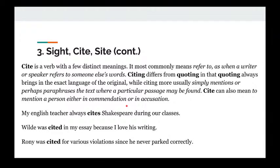So here we have the definition I'm going to be referring to when I'm talking about cite. But this part here is just telling the difference between citing and quoting. To make it simpler and paraphrase what was written there, quoting is when you're copying the same exact language, the same words, punctuation, spacing, everything. But when you're citing something, it is similar to the definition of cite: you're referring to something. Like it says here, you're mentioning it.